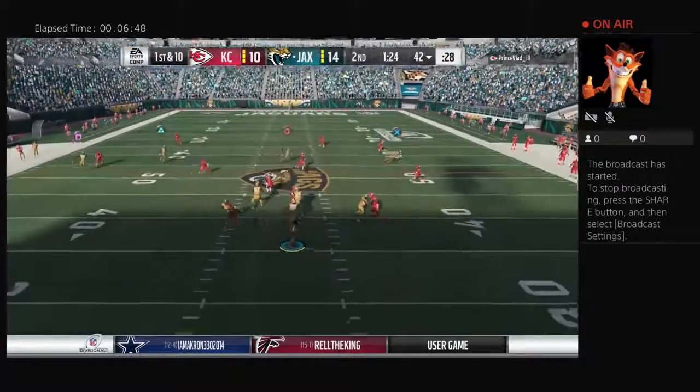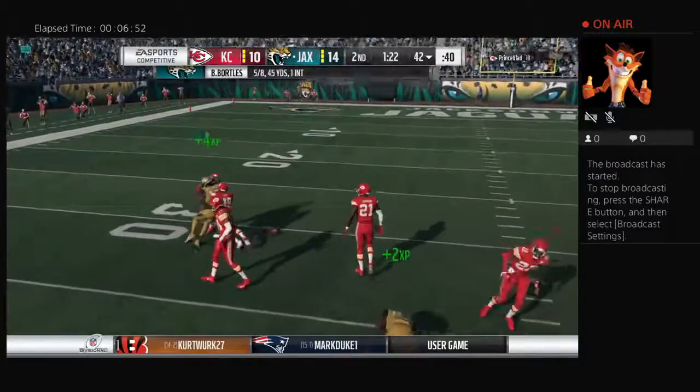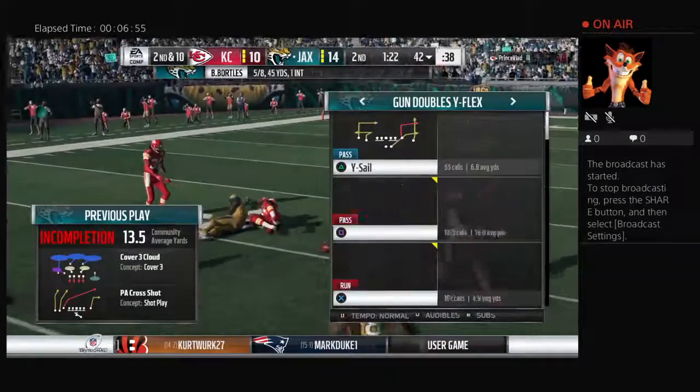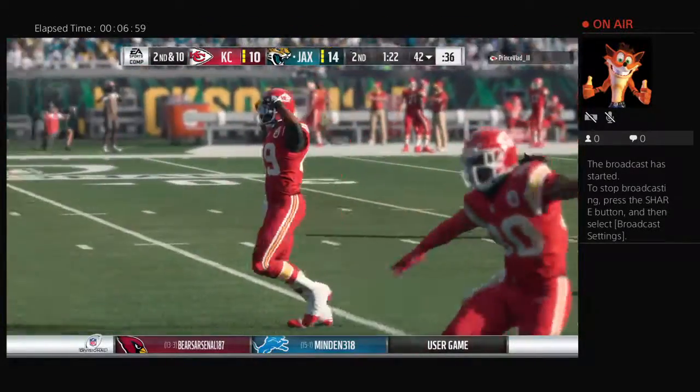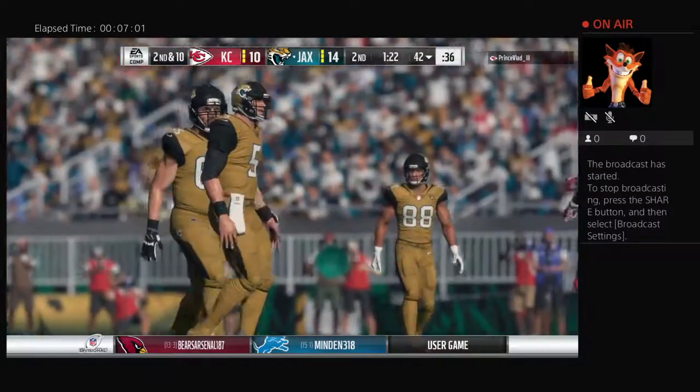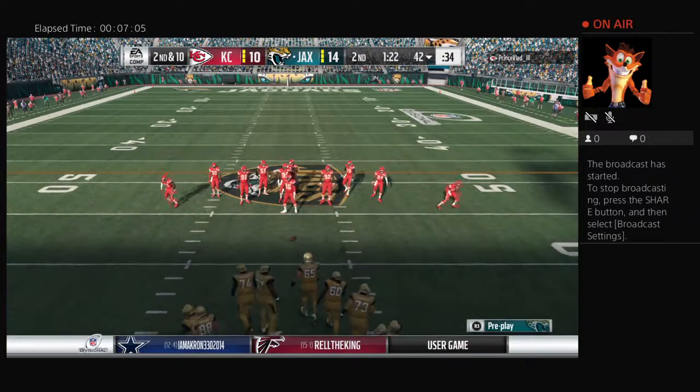Now a play fake here on first down. And it pops free. The collision there jarred the ball loose and brings up second down. That would have been a great catch, but it's real difficult to hold on to it because it was contested all the way. Would have been a great play if he'd been able to haul that one in.